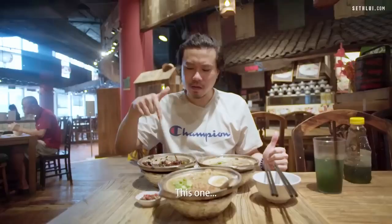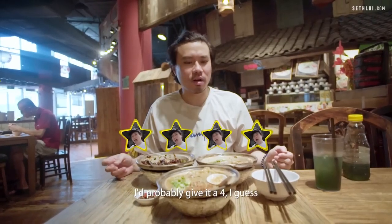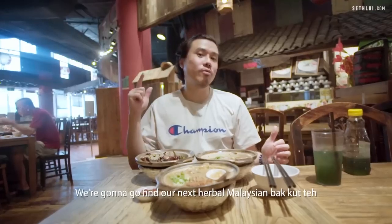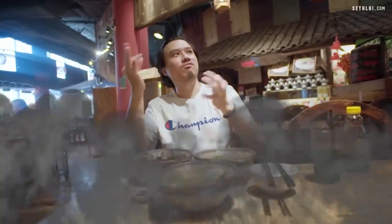Okay, these two, I think, have the minus points for the dry one. I'll probably give it 4, I guess. Flavor's not as robust also. That's it for here. We're gonna go find our next herbal Malaysian BKT.